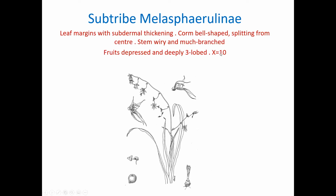And you'll see there on the right-hand side on the third red line, the basic chromosome number is 10, which is much more common. So 15 for Gladiolus was unusual. So this is Melasphaerula. Again, it doesn't have any close relatives.